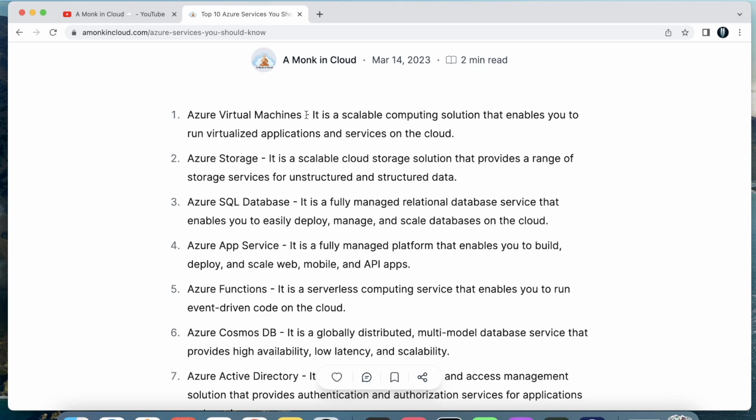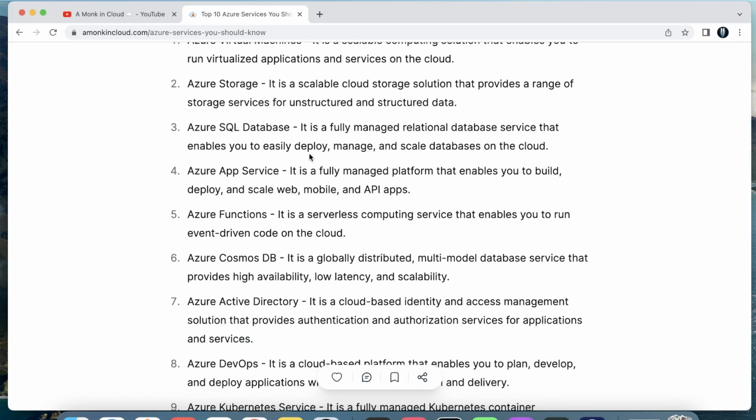Okay. So the second important service is Azure Storage, right? It is a scalable cloud storage, basically, that provides a range of storage services for unstructured and structured data. So there is Azure File System, Azure Block Storage, and a lot of things are there, right? So learn all of them and become an Azure storage expert, right? Expert as in you should at least know how to create a storage account, how to store your data, and all those things.